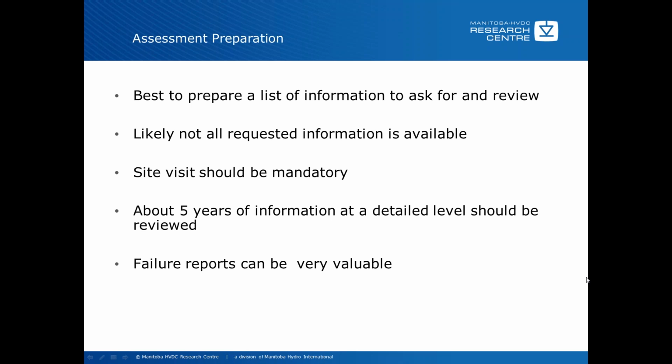A minimum of about 5 years of information at a detail level should be reviewed. This may require some work on the part of the utility that you're dealing with, and on your part itself to actually generate that information. And so sometimes part of the assessment is actually to generate the information that you need to do the review. And so that can be a fairly time-consuming process. If you have the documentation at the beginning, this process is a lot less onerous.